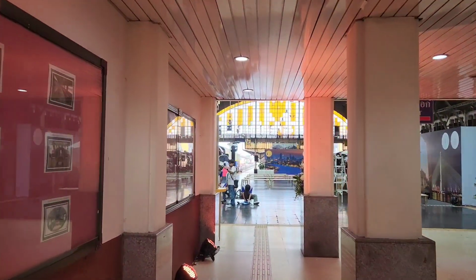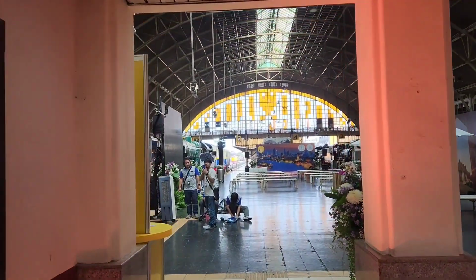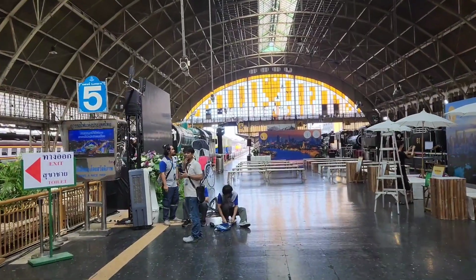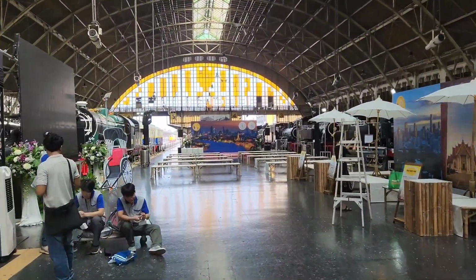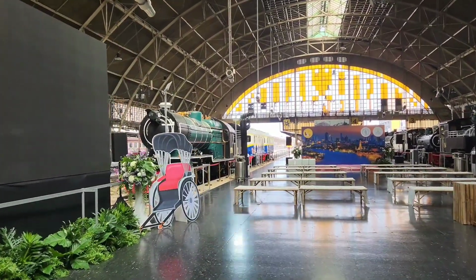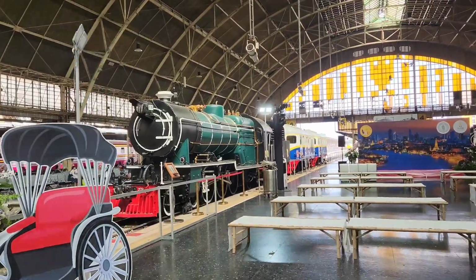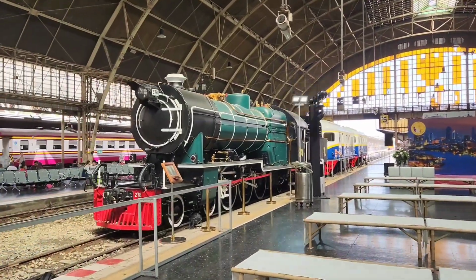And this is the old train station, so via this train station you pass the new train station, but I guess it's very interesting what is standing here, to be precise. Beautiful old trains. Wow. That looks great.